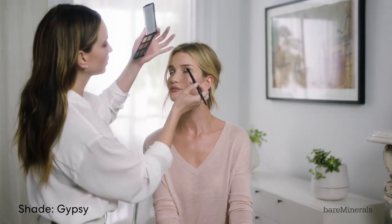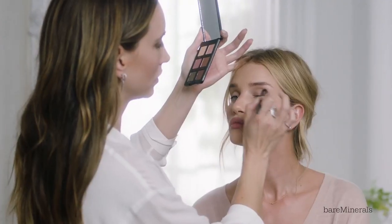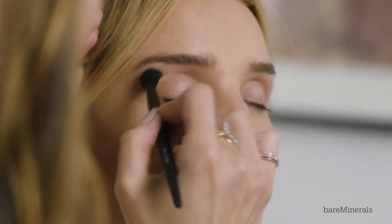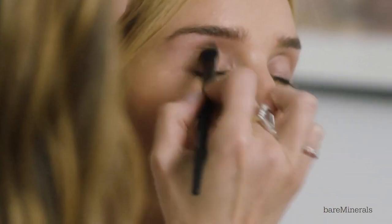We're going to do all over the eye. I like to use a really fluffy brush to start, just to give a wash all the way around. It's a nice kind of peachy tone. It's matte, so we're going to build a little shimmer over the top.